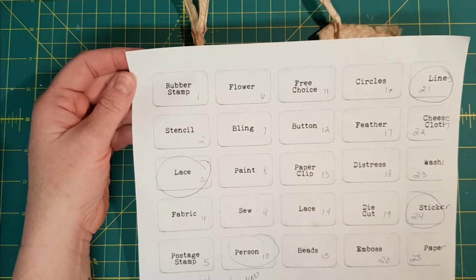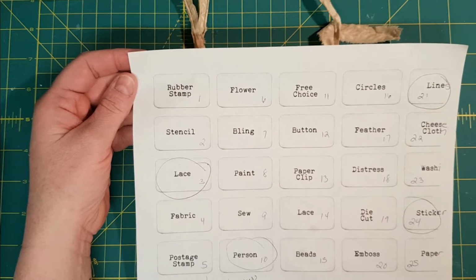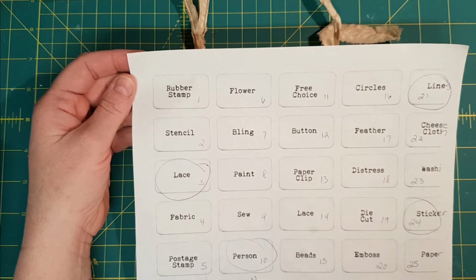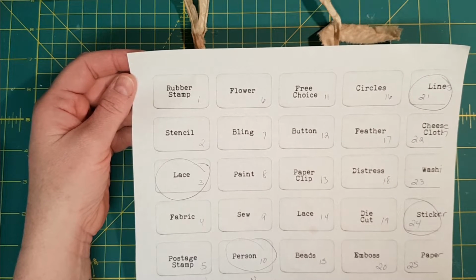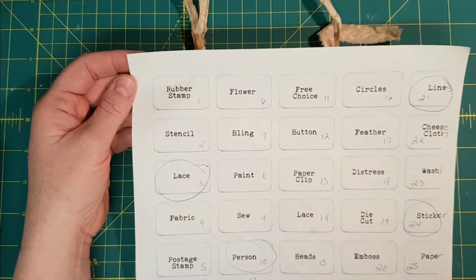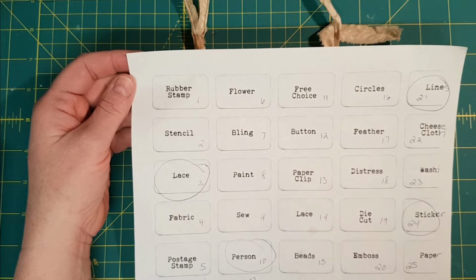So lace won't be a problem. I know I got a lot of that. I did have to dig for stickers a bit. Anyway, so we'll have 10 minutes to do this, so I thought I'd invite you along to craft along with me and keep me honest whether I get this done in 10 minutes or not.